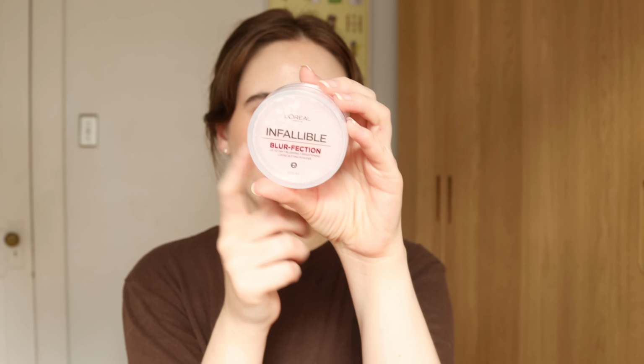And last but certainly not least, we have the new L'Oreal Infallible Blurfection 24-hour powder. I haven't tried out a new drugstore powder in a while, so I was really excited to give this one a go. I got the light pink shade just to see if I could get a little bit of a brightened effect with this. This powder is very, very thin.